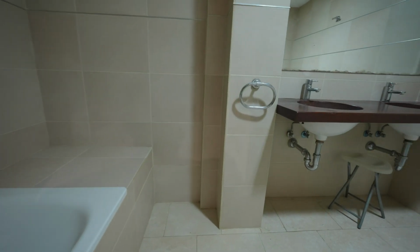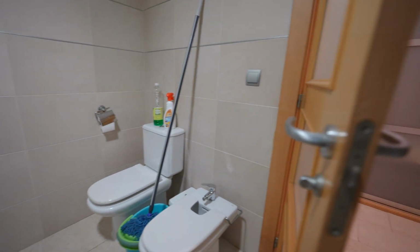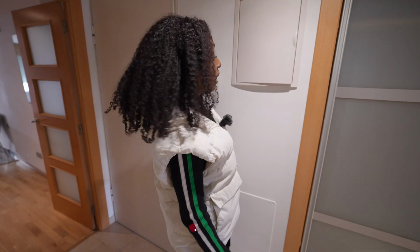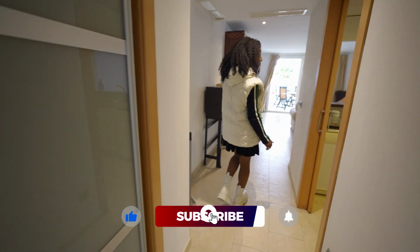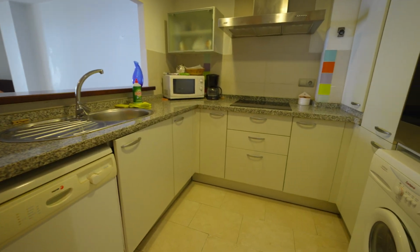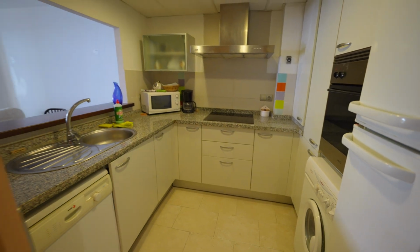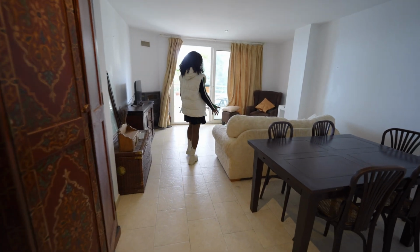First of all, I'm going to take you into the fully equipped main bathroom for the apartment. You also have its own front door as well as your own intercom. And as you go along the hall some more, you will find that there is a fully equipped kitchen, and it comprises of everything in terms of appliances as well as your washing machine. And then it comes into the main living area of the apartment.